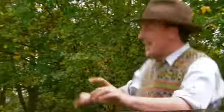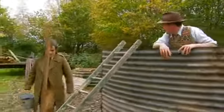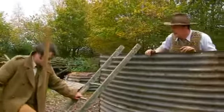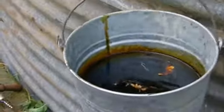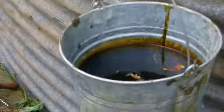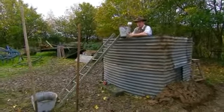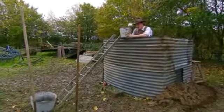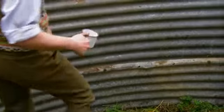OK, Peter, we ready with the molasses? We are, Alex. Now, this is another byproduct of the sugar beet industry. It's a bit like brown sauce, this stuff. It's really sweet. But it was absolutely crucial to making silage. So whereas sugar was rationed in all other parts of the war, the government was so keen for farmers to make silage that they gave them special dispensation to use this stuff.